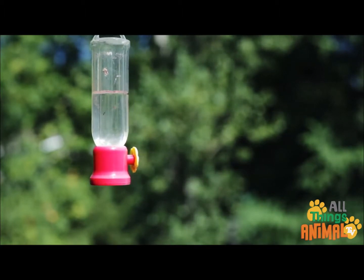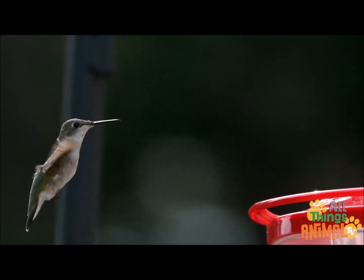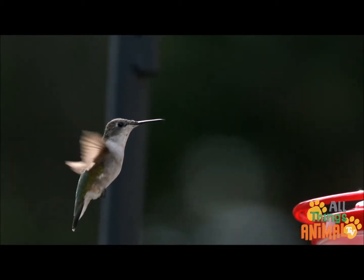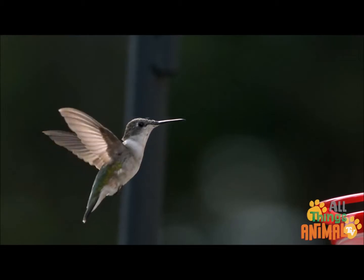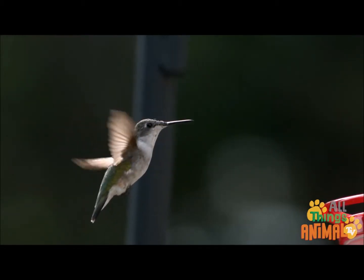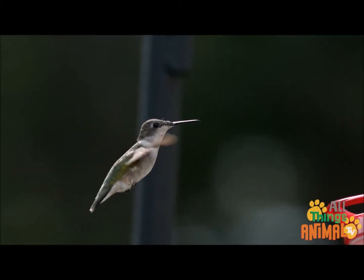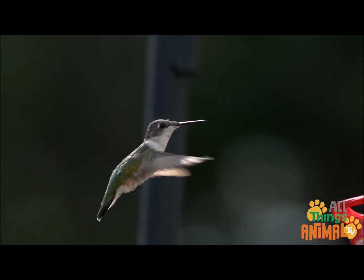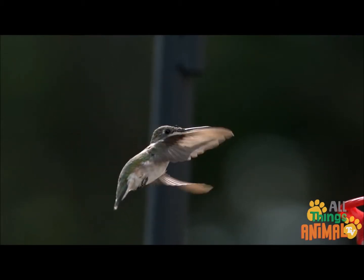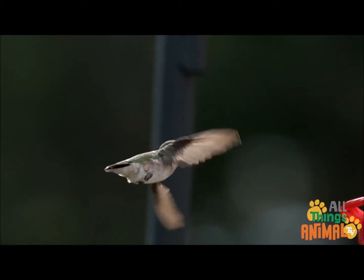Now, let's use some magic and slow everything down. Abracadabra! Wow! Can you see how the wings make the hummingbird hover? Just like a helicopter.